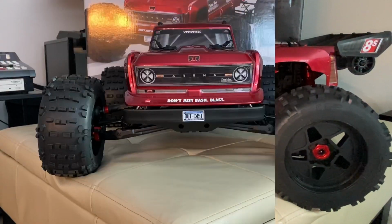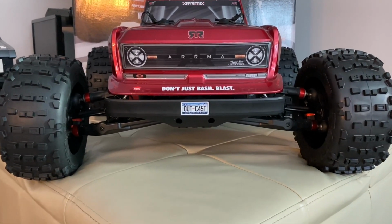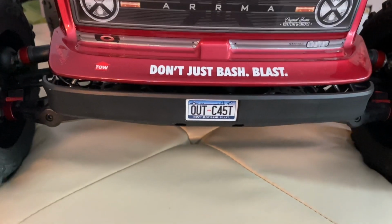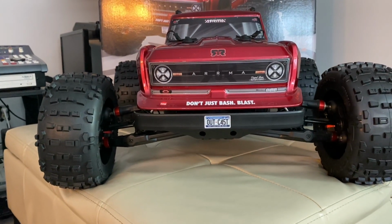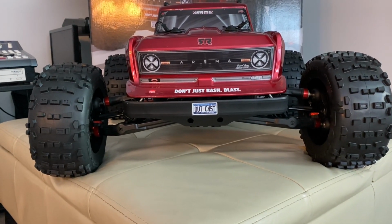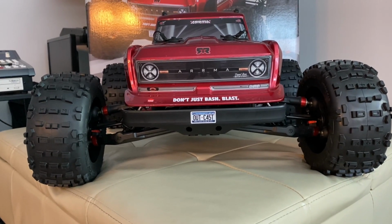Wow. A look at it from the front. What a wide stance this has. Like the Notorious and other vehicles, you got the plate on the front. You got the trademark, "Don't just bash, blast." I love that. Front of that is looking intimidating. That is a good word for it. When this thing's coming at you, it looks like you want to get out of its way.